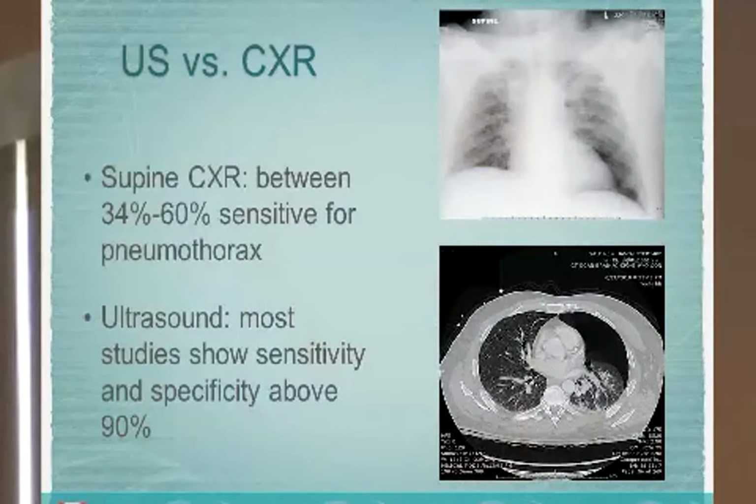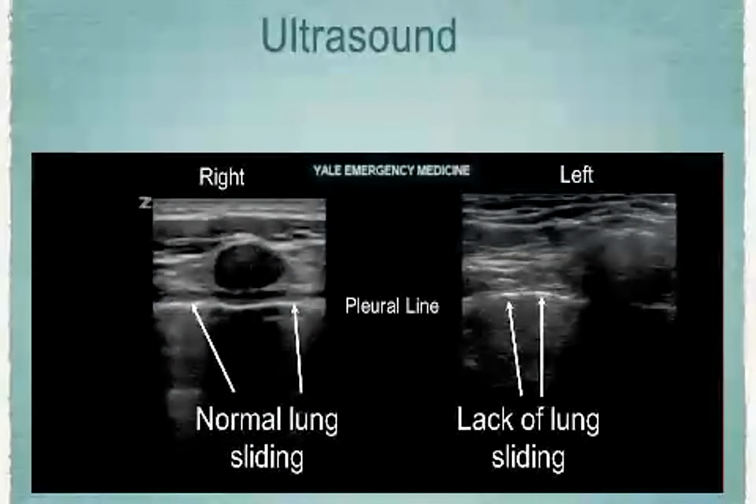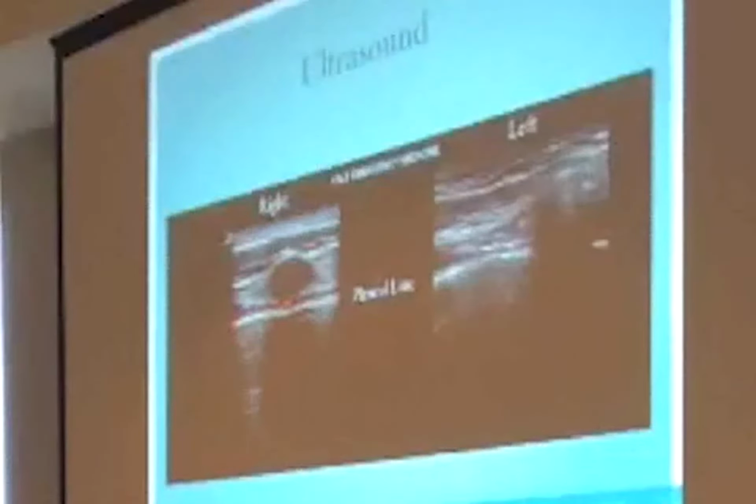So a supine chest X-ray is only 34 to 60% sensitive for pneumothorax. You get better than 90% with ultrasound. Another example of what I'm talking about, the shimmering pleural line here. With every little breath, you see these tiny little Z lines, these artifacts that are kind of shimmering. That can't happen if you have a collapsed lung.